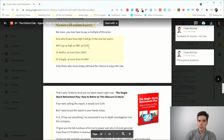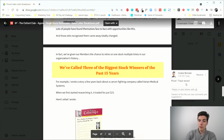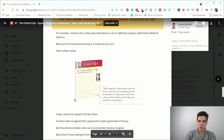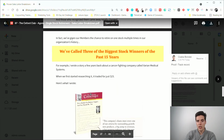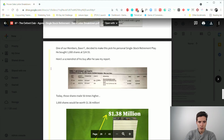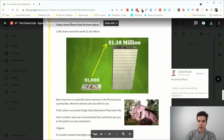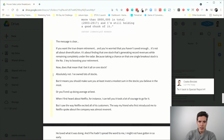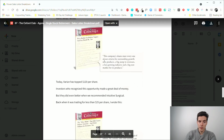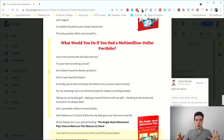So since this is basically a promise and a claim, we gotta back it up with a big track record and proof element here. Again, reiterating to people that me, as Alexander Green, have predicted so many times before successfully. It's very important in these financial promotions to do so. I predicted this, I predicted that, I predicted a few other things. Again, we have this little contextualization and visualization element here. Everywhere we have proof, even more proof. And then we tie it back to the special report, the Single Stock Retirement Play. And after that, people are definitely sold.